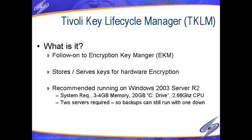Tivoli Key Lifecycle Manager, or TKLM, is IBM's follow-on product to their original EKM software. It provides a simplified installation method with a GUI management screen. The primary function of TKLM is to provide a storage point where all the keys are located for the hardware being encrypted. The recommendation for TKLM currently is a Windows 2003 Server R2 version with 3 to 4 gig of memory, a 20 gigabyte C drive at a minimum, and a minimum 2.6 gigahertz processor. It's a Java DB2 based application and can be very intensive at startup and configuration.